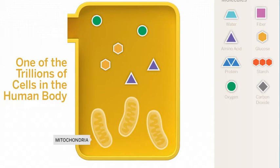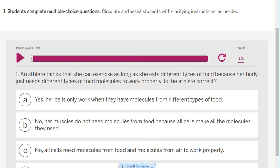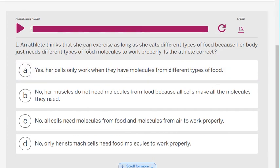So how can you show that you understand this standard? Let's take a look at the kind of question you're likely to see on tomorrow's test. Here's an example from the critical juncture. The question is, an athlete thinks she can exercise as long as she eats different types of food because her body just needs different types of food molecules to work properly. Is that athlete correct? So if she was having broccoli food molecules and ice cream food molecules and soup food molecules, would that be enough?